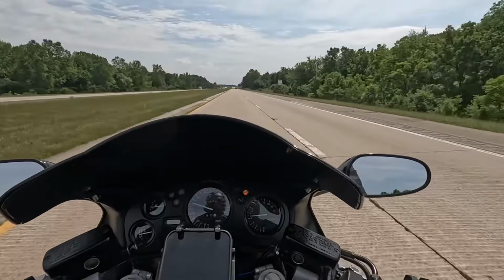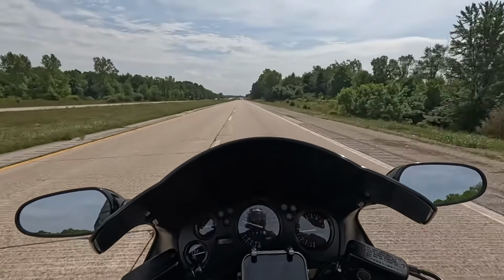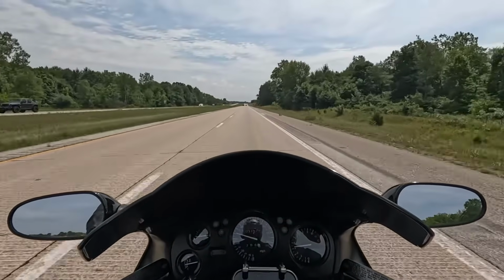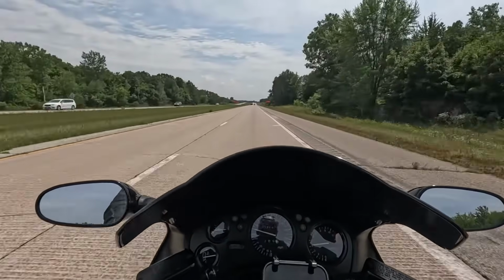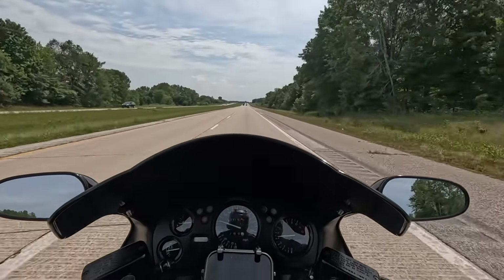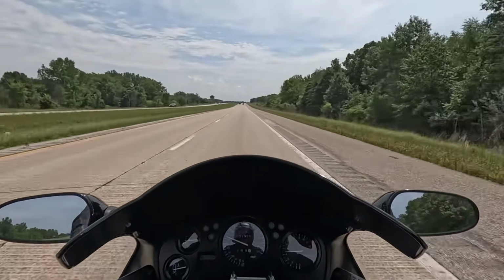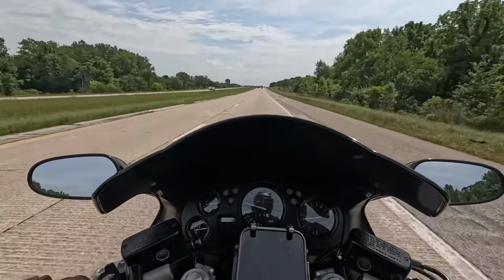There's a back bolster there that puts you in a seating position a little closer to the tank. Stock seat. At age 60, you're going to be nestled in between the back bolster and the tank. You will definitely want tank protection on this motorcycle.